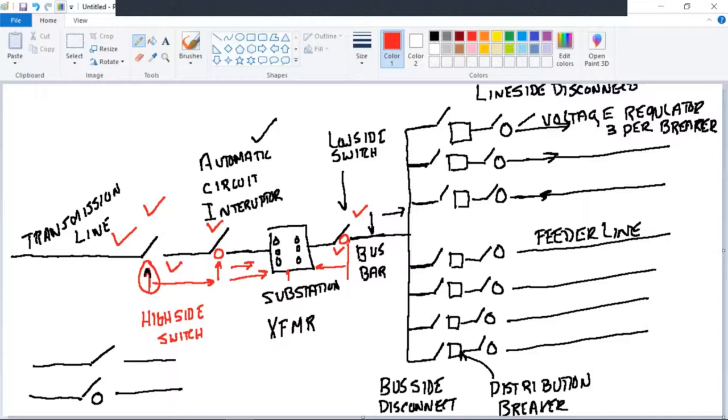So even though in my mind I opened the automatic circuit interrupter and everything beyond is de-energized, in the real world I can put a set of grounds on and I can work, but you're breaking a rule. It's not an electrical problem, it's a rule problem. What rule am I breaking? I don't have two visual open points in the zone that I'm working. I'm going to stress that a lot as we go along.